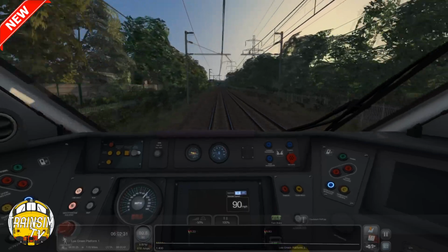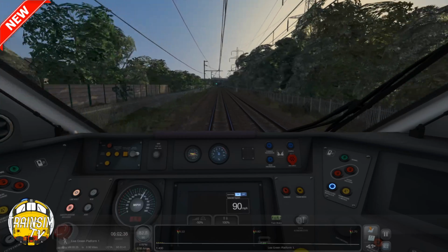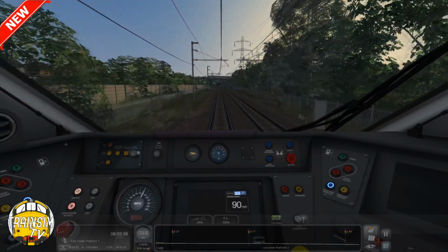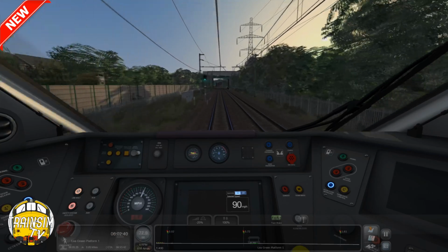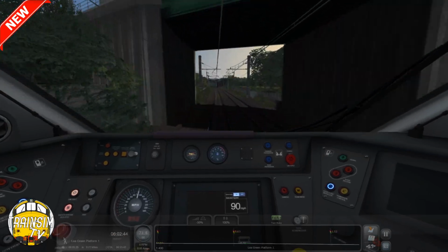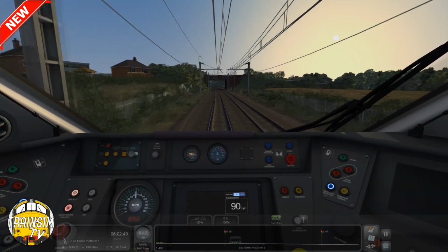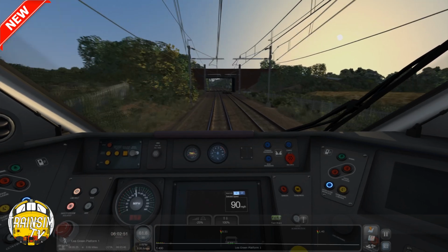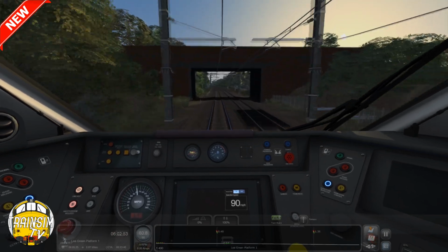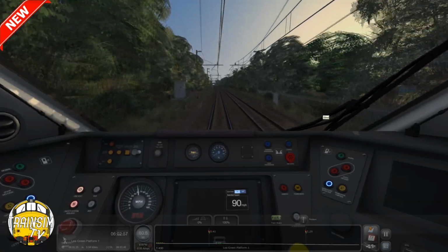Let's knock some speed off. Good braking on this as well. Not harsh either, it's quite good and gradual. There's coupling procedures in there also in the manual, so do have a look at that. And the destinations, of course, is F7 and 8 as always with AP packs, so nothing's changed there. And there's a list as well if you are a scenario creator. Obviously need that for reference.